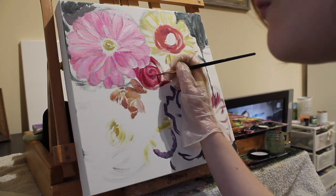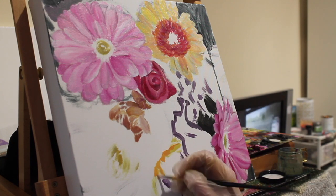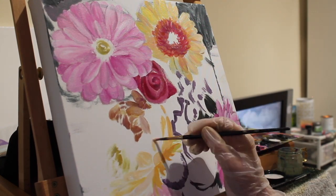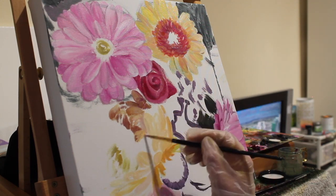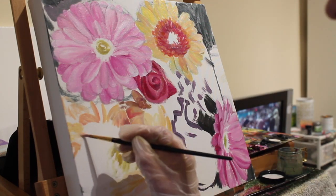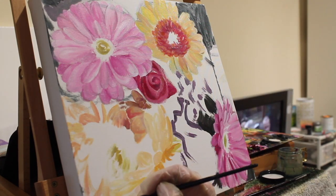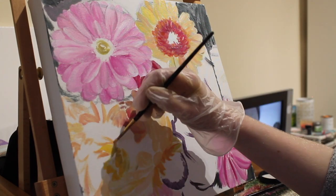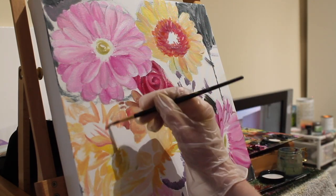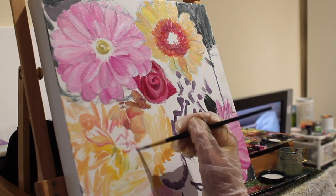So this piece started out as a reference photo from the supermarket, some supermarket flowers, because I just stand there like a weirdo and take photos. I do get some funny looks. I fell in love with the colours. The colours were just, I had to paint them.